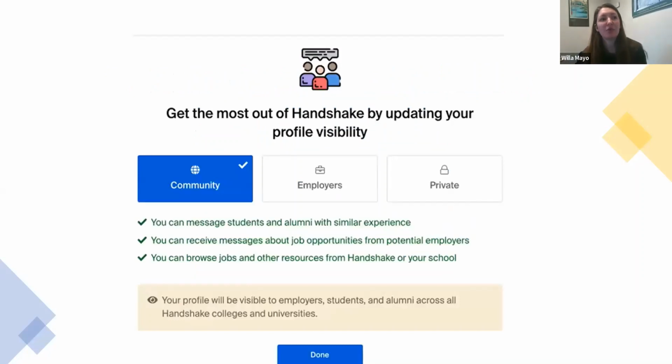Handshake provides 3 profile privacy options for student accounts. There's community, employers, and private. Next slide.